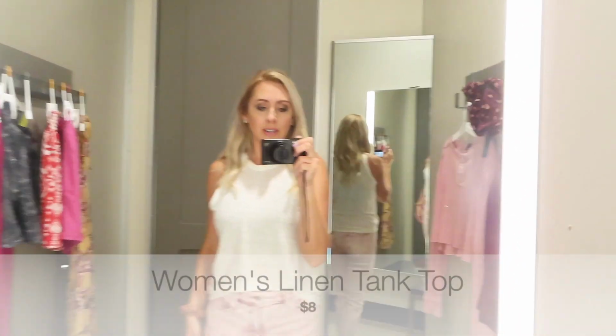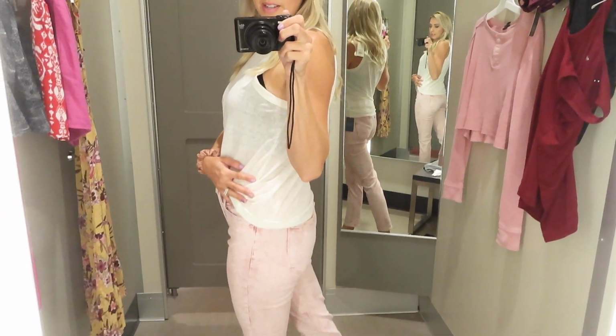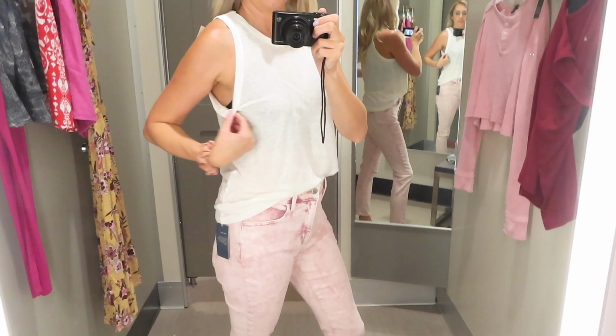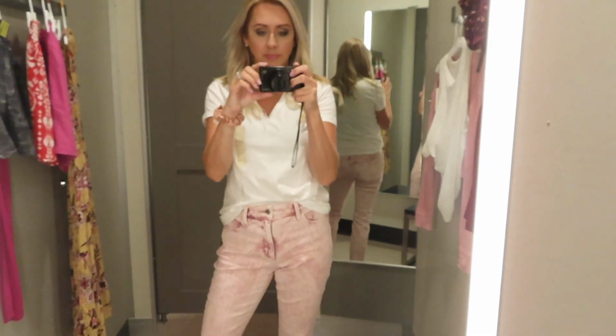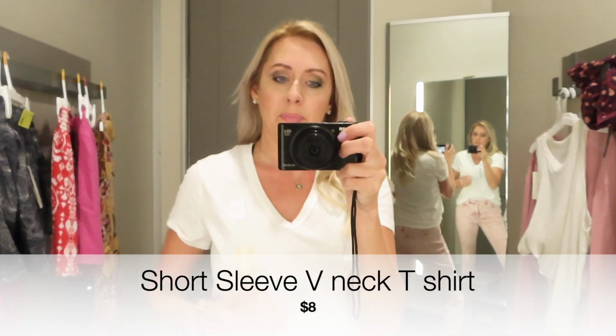Now this top came in a variety of colors, but I wasn't happy with how the top part was. It was a little too big, like in the arms. It was really comfortable though. I really like the material, but I wasn't a fan of how big it was on me. But I did find this tee, and this tee fit perfect.